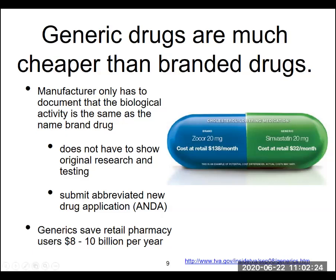And once they have the generic developed, once they have the research that shows it's equivalent, they will put in an abbreviated new drug application and get that approved. And so if we take a look at this, and again, my family uses a lot of generic medication because of the cost associated with it. But generics are estimated to save patients anywhere from about $8 to $10 billion a year. So it's a huge industry when we take a look at it.